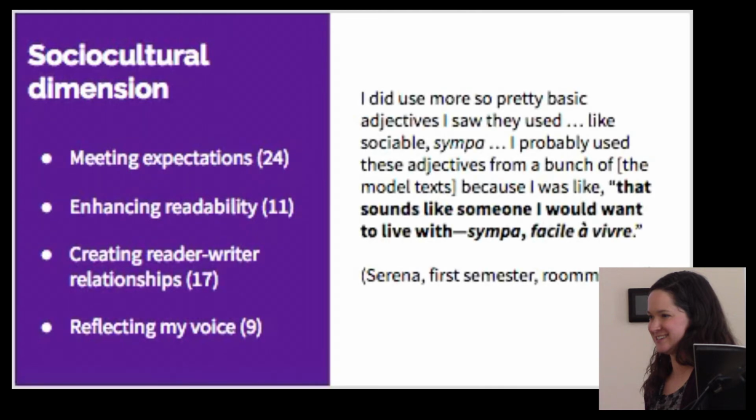Serena, for example, described herself in her roommate ad as a nice and easygoing person by using adjectives that she had found in the model text. On one hand, her explanation points to how she thinks her imagined reader might interpret her text, and on the other hand, it demonstrates her awareness of the conventional descriptions used in roommate ads based on her reading of the 3 model texts. Not only was Serena meeting reader expectations by using these terms, but she was also meeting conventions for the genre.